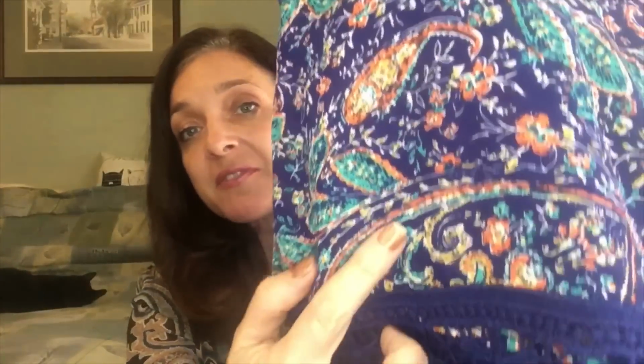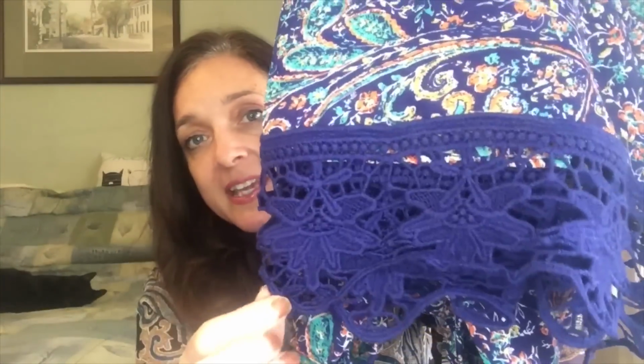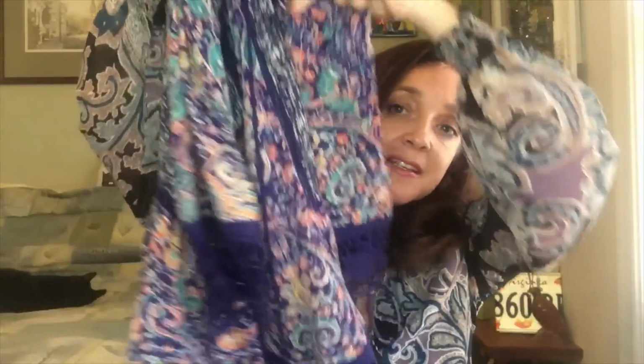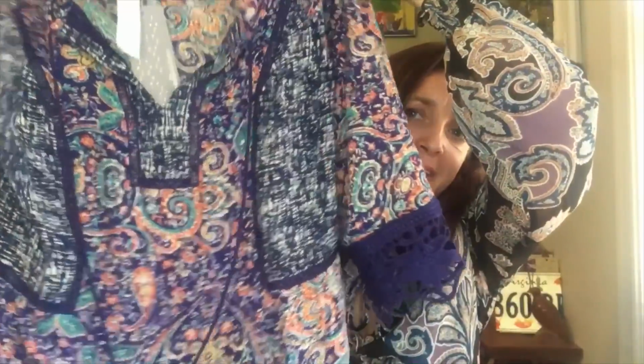This is really pretty. These are definitely my colors, teals and orange and purple, and it's got lace on the bottom. It is by Daniel Rainn. I like Daniel Rainn in general. It looks pretty thin. It's very boho, kind of gypsy-ish. So that's probably more expensive, but I love the colors. So it just depends how that looks.